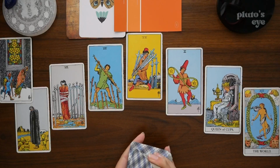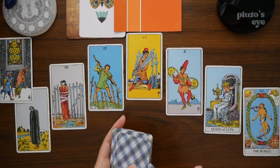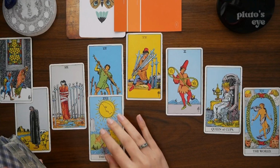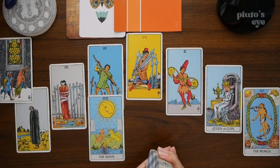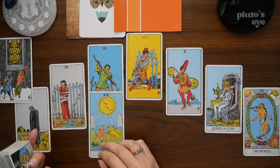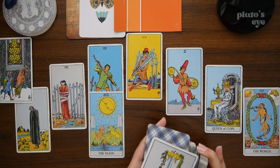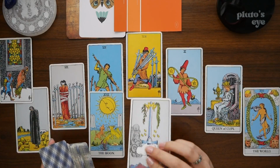Let me see, where do I want to clarify? Let's get the Seven of Wands. Yeah, feeling defensive over your emotions. Feeling defensive perhaps over things that happen to you that aren't really spoken about. Let's get the Seven of Swords. So we have two 5s here and two 7s, by the way.